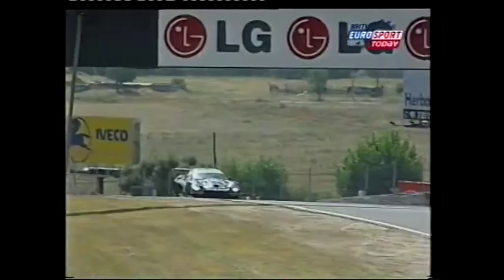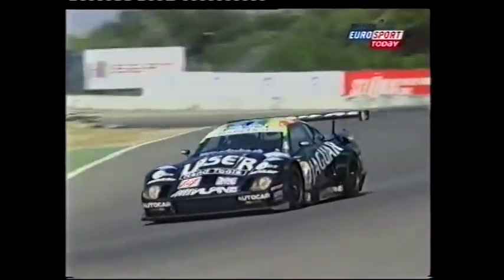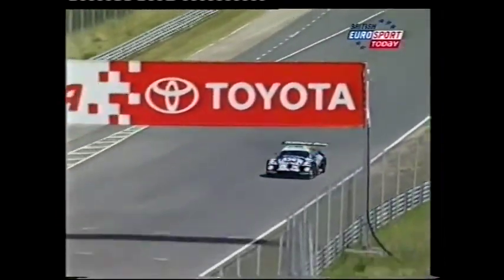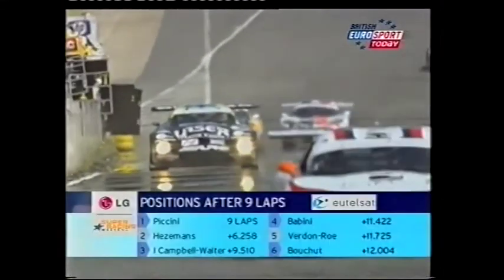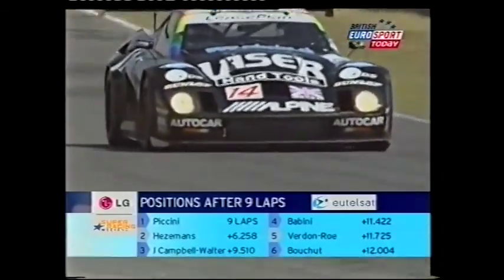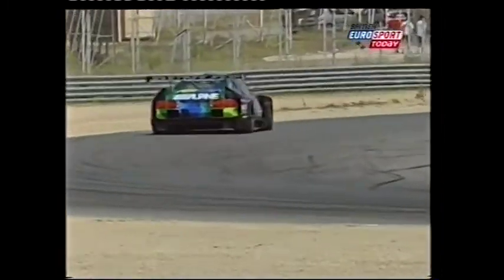Well, there is the number 14 car of Jamie Campbell Walter, racing on his own now. Wonder if he is nursing a little problem in the car. Babini still behind him and out of harm's way. In fact, Babini has got close company to worry about behind him. And Campbell Walter, Babini, Verdenroe and Bouchou as they cross the line. Good battle for fourth place, Bobby Verdenroe right in the middle of it.